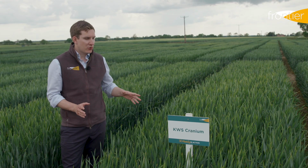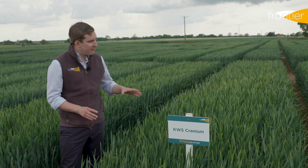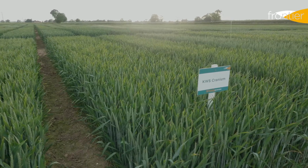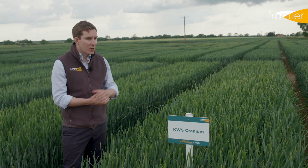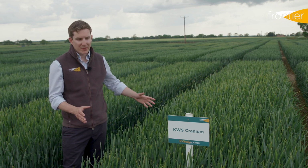Where should we position Cranium in the rotation then? Well, this is a variety that performs equally well on light and heavy soils. In fact, it's got good 8s for straw strength, so I think that should give us real confidence in putting it in heavy land or fertile situations. Clearly, it's going to take a late drilling slot if we're planning on pushing drilling into late October, November or beyond, but also this could be drilled through the broad main drilling window.